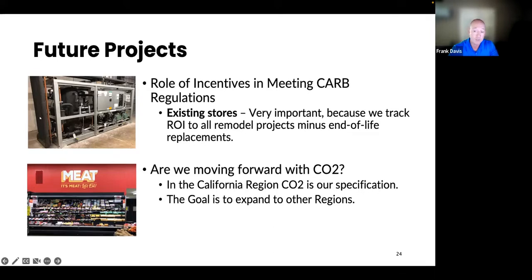And then the question, are we going to move forward with CO2? Yes, that is our specification currently in the California region. We are looking at whether we expand to other regions. More to come on that, but today it is our spec for California. We'll continue to look for rebate opportunities. And again, if you're a retailer looking at trying to capture these rebates, I encourage it. Very easy to do.